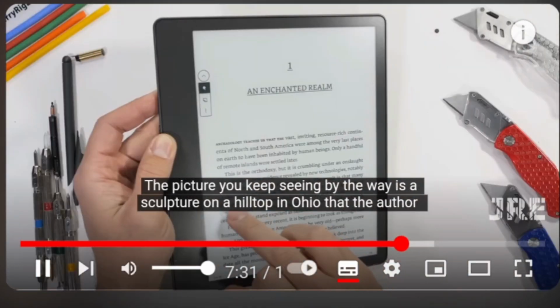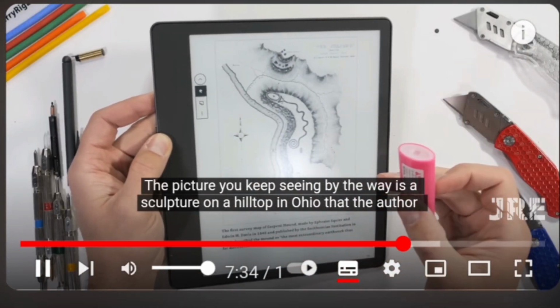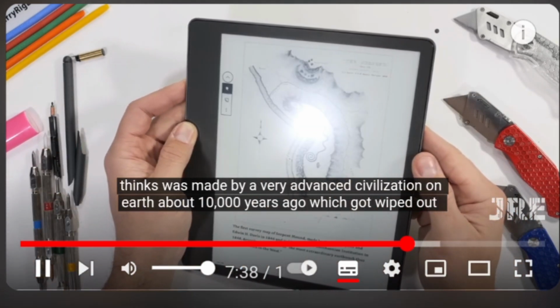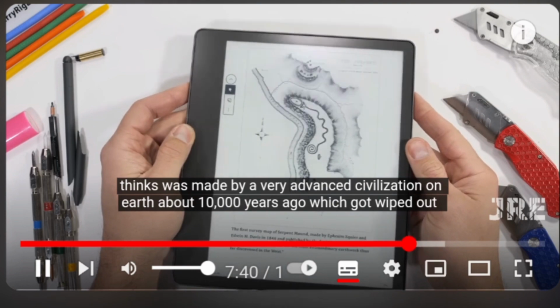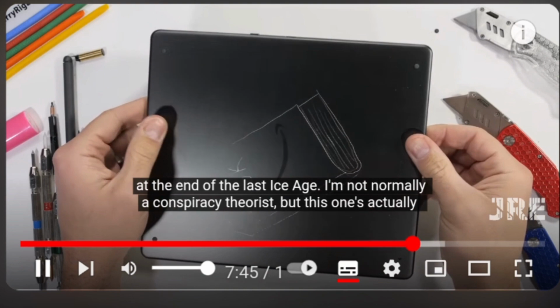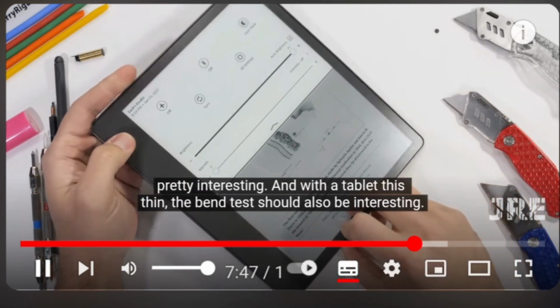I'm impressed. The picture you keep seeing, by the way, is a sculpture on a hilltop in Ohio that the author thinks was made by a very advanced civilization on Earth about 10,000 years ago, which got wiped out at the end of the last ice age. I'm not normally a conspiracy theorist, but this one's actually pretty interesting.